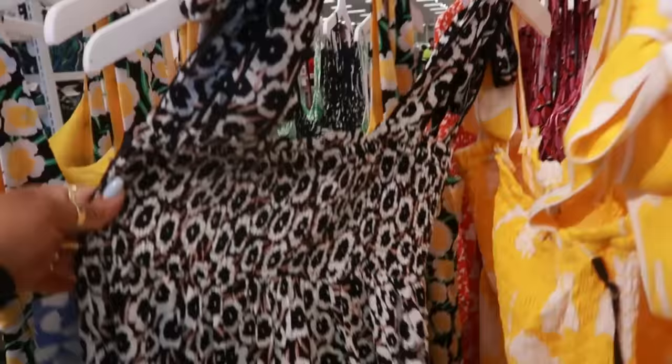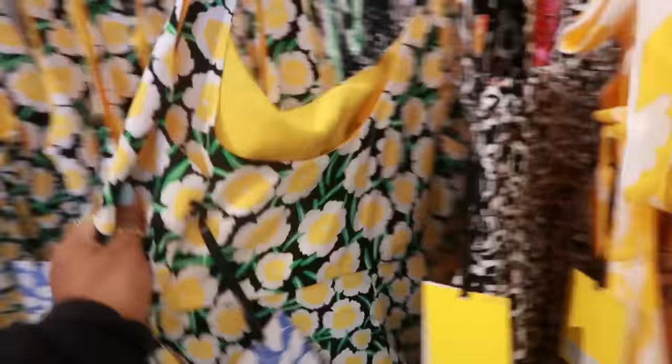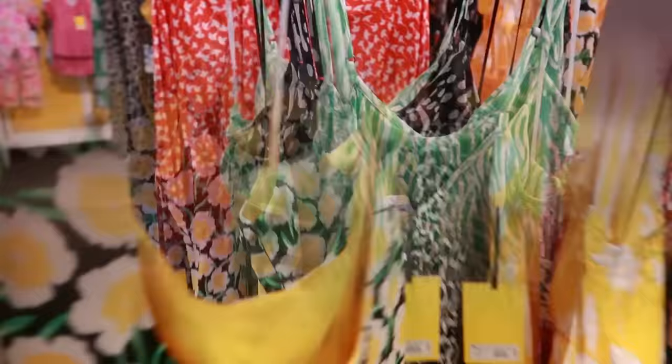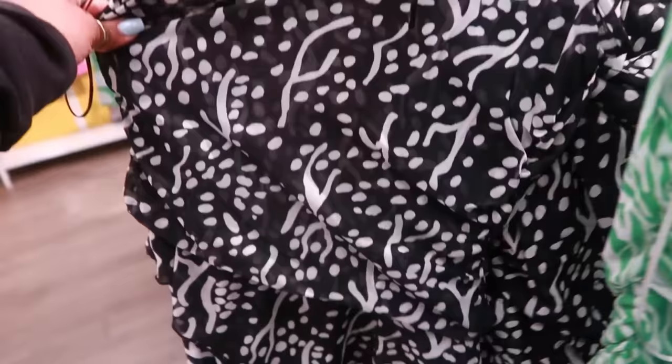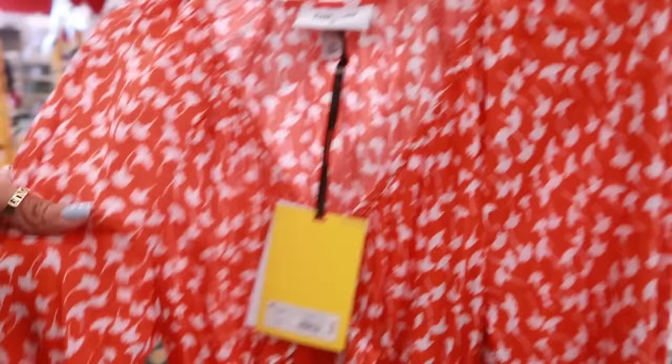35. You have this one, which is the same. And then this one right here is 35. Let me know which pieces you guys are thinking about picking up, or if you're gonna get anything. This one is 35. It has the different layers right there. You got that print. That one is a dress. It is 38. And I think this stuff is online, but I know most of it has sold out.